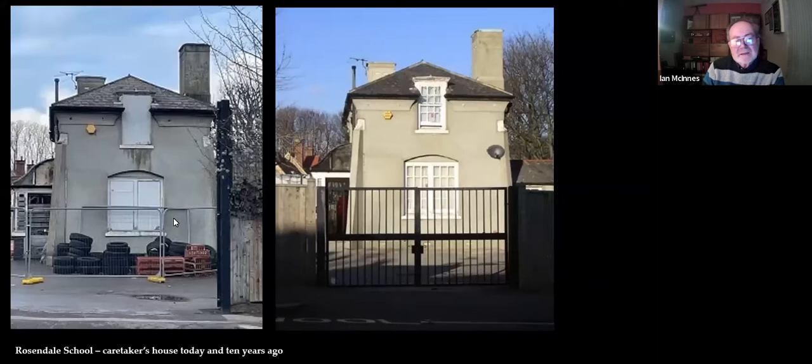So before we move down the road, this is a slightly depressing picture. I couldn't help putting it in. This is what the old caretaker's house looks like today. And this is what it looked like 10 years ago. I have that slight feeling that perhaps it's not quite as appreciated as it used to be, and might be up for demolition. I don't like this sort of spare tires around it.